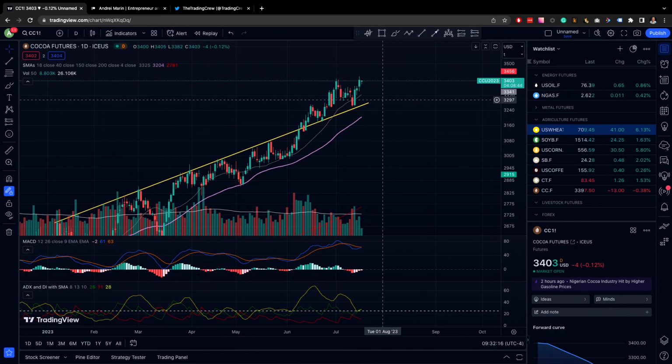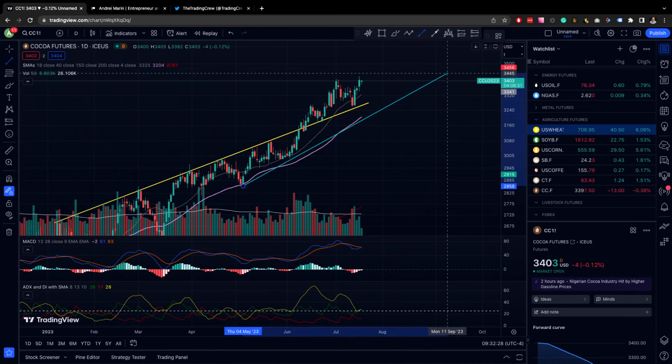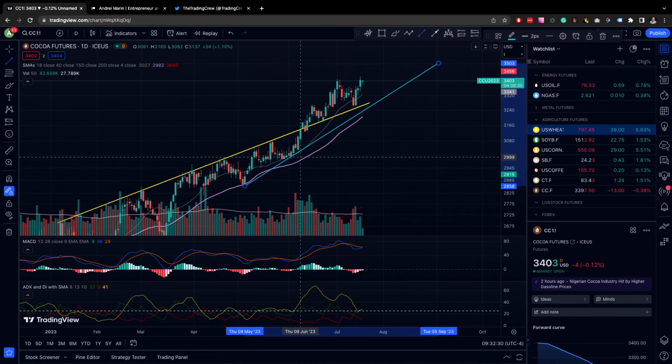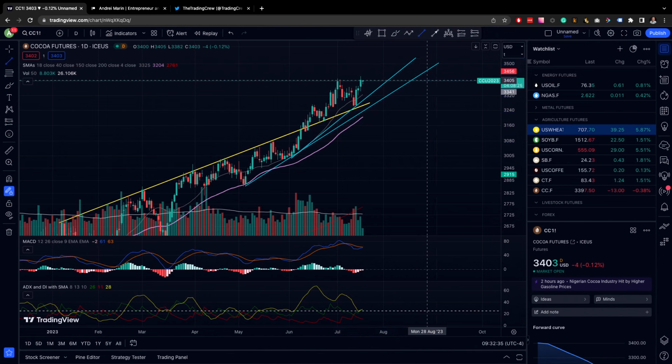I think that we now might have what it takes for us to move down, but I will not take a short quite yet. I would like to see a trendline break of some sort before we take it short from here, because for now it's just putting in higher highs, higher lows. So at the very least, I would want this more steep trend line that I've just drawn in to be broken to the downside before we can potentially start nibbling on a short move on cotton.